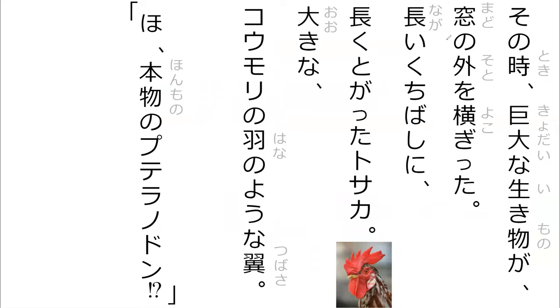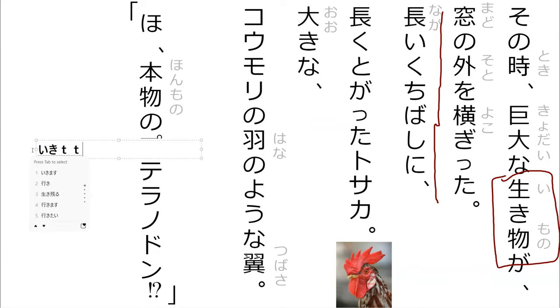その時、強大な生き物が窓の外を横切った。Nice. Do you know what an ikimono is? 生き物. Ikimono. Oh, wait, I know this. It's from ikiru, like the opposite of shinu. Oh, opposite of an inu, so like a cat. No, not inu, but shinu. I'm not sure what shinu is.